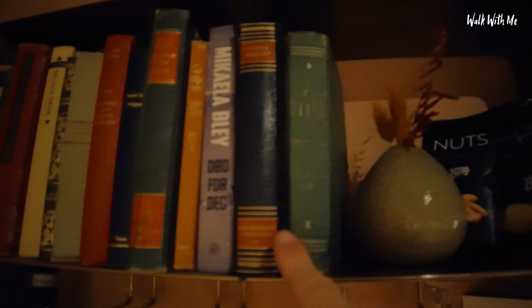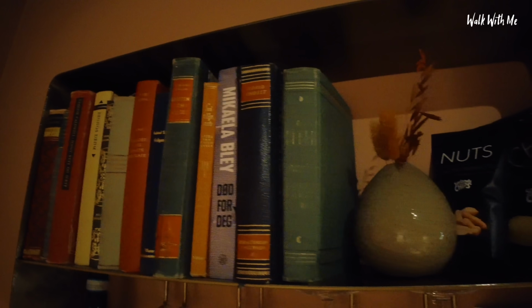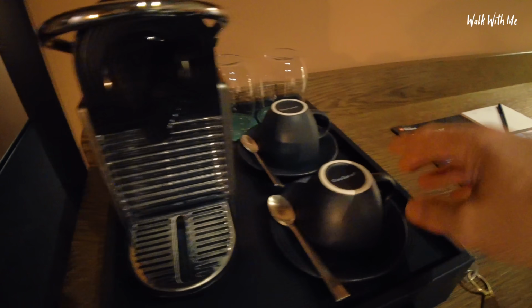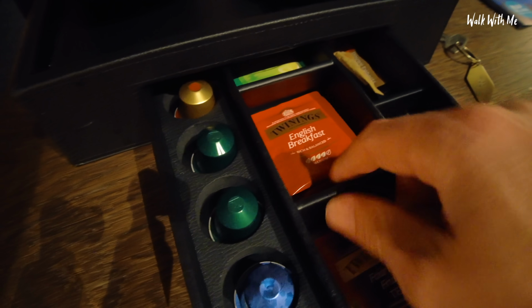I've also got some books here. So, you know, on these cold, dark days, I can read some books. Great little photo of Longyearbyen there. And over here is where the minibar is, and also an espresso coffee machine, which is nice. A couple of mugs, some glasses, tea and coffee. Yes, that'll do nicely.